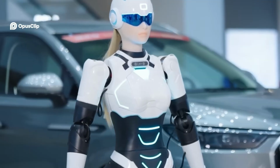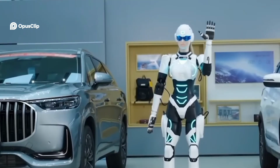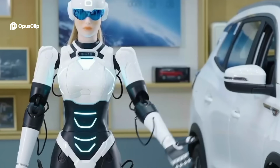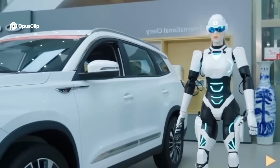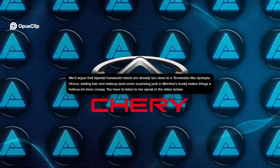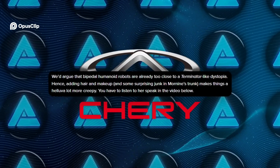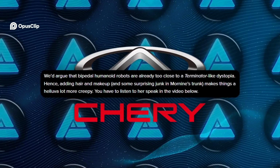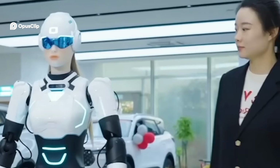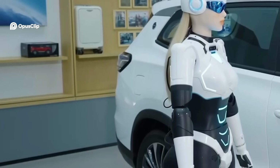The shades aren't a fashion gag. They hide a surround view camera array that stitches 360 degrees vision, and every fingertip carries capacitive pads that can feel when a customer taps a brochure. A social media clip of Mornine's dance routine at the Wuhu launch drew a comment section nearly as long as the robot's spec sheet. One top-rated reply wondered whether the corporate dress code needed updating for plastic blondes.